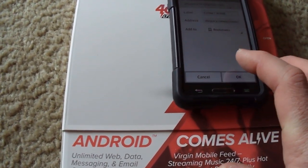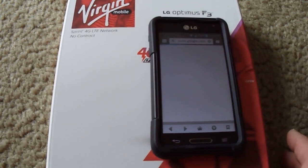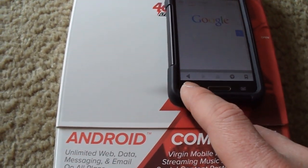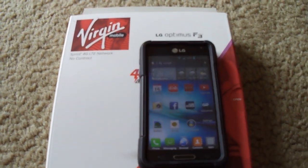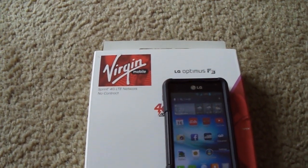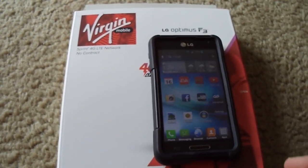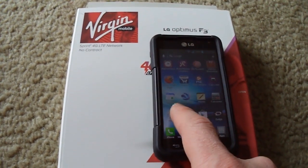The browser is good. There's sometimes certain things can be a little bit sluggish, but it has Flash, and if you install the Adobe Flash extension, I guess, it'll make things run a lot faster. I just haven't done that yet, because honestly I really don't use the browser a lot. The YouTube works very well.